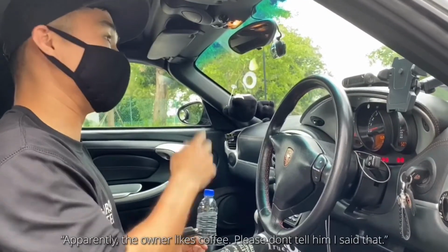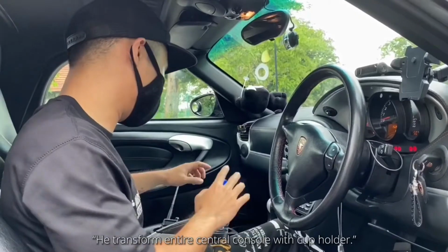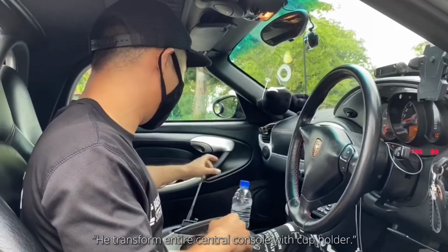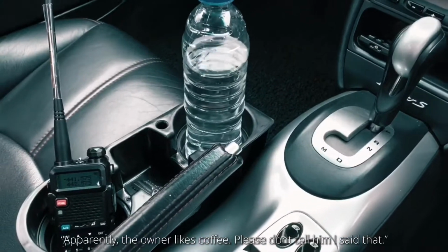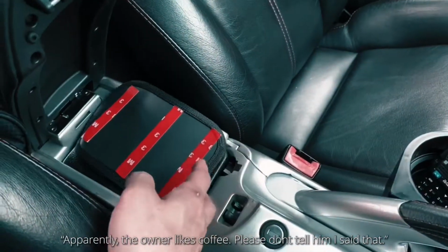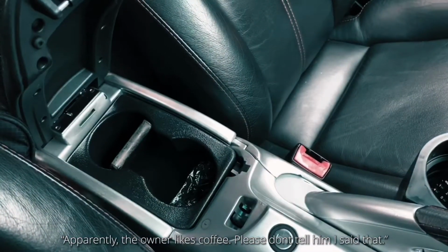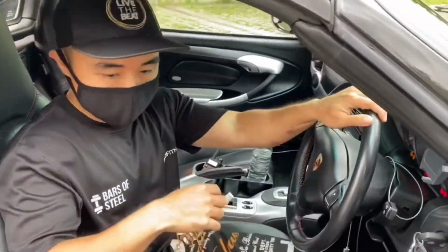Also, the Boxster doesn't come standard with a cup holder. So apparently the owner likes coffee. Please don't tell him I said that. He's actually festooned the entire center console with cup holders. There's one, two, and two more in the glove box. See? Which is good, because I like my cups as well.